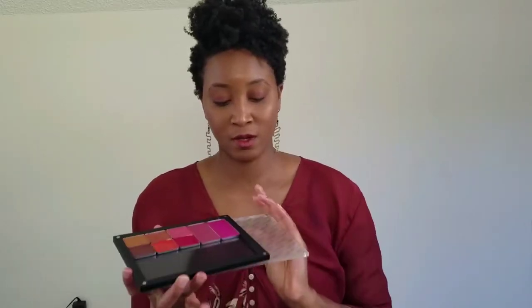So that's what the palette looks like on the outside. The cover is actually magnetic and removable, like that. And I decided to build my palette with 2 blushes, 3 eyeshadows, and 3 lip colors.